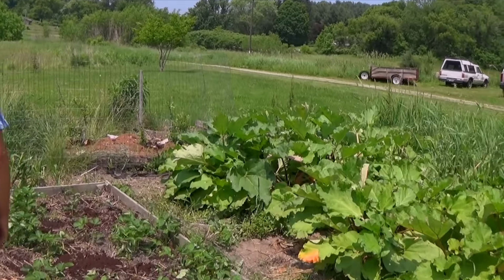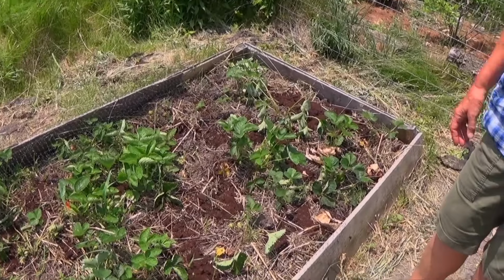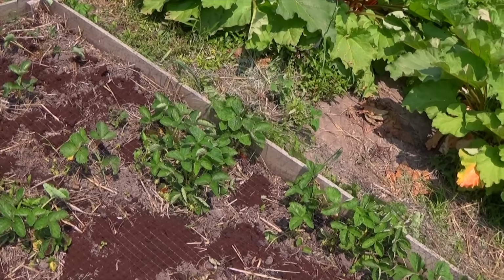Oh no, strawberries. There they are. Oh, yeah. But they look way better than last year. Mark weeded them yesterday, and he put a bunch of coffee grounds on. I'm not sure if for fertility or pest.